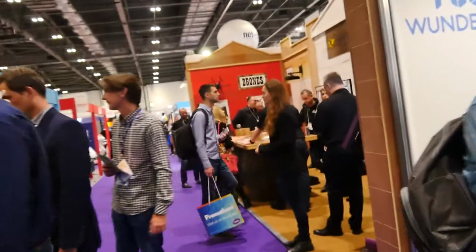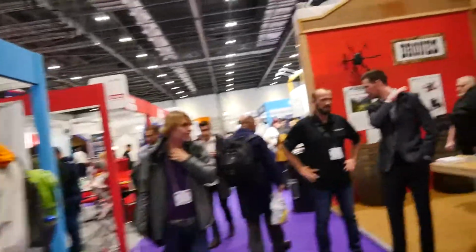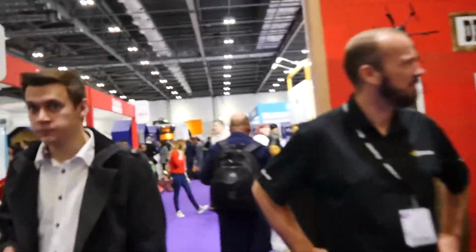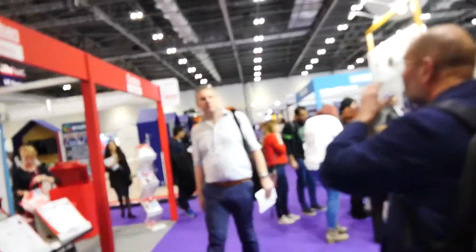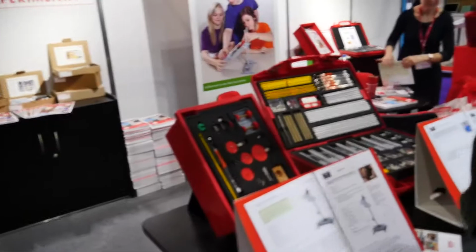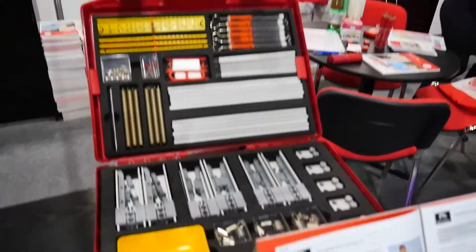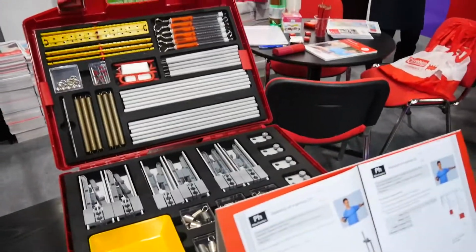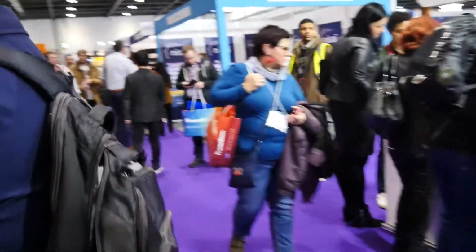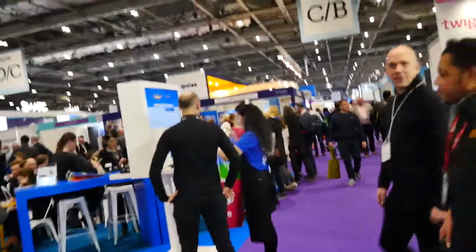Drones, always some drones. You can see a few drones at every show. Any show you go to nowadays is going to have some drones, and somewhere here there's going to be a little bit of VR. I can promise you that. Look at this sort of equipment. This is great. If you want to do some experiments, that would be the kit you want your school to get, I can assure you. Weights and pulleys, levers. So I'm still searching, still hunting down something to fascinate.